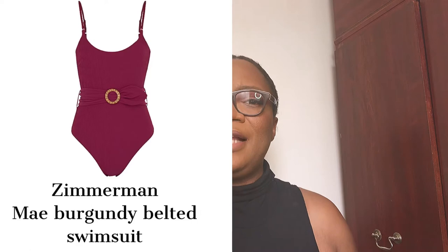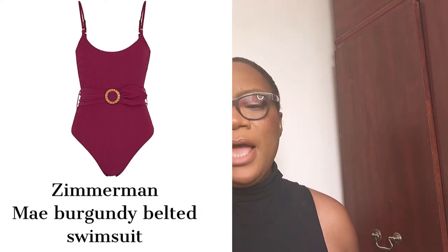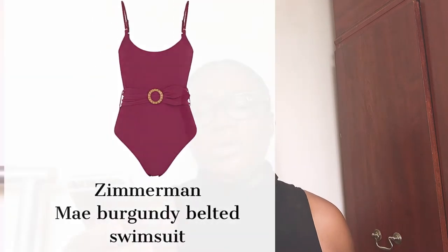So the next one that I found is by Zimmermann. I love the classic look. It's very vintage, very classic, and yet very modern and very stylish. It's called the Zimmermann May Burgundy Belted Swimsuit. It has a beautiful belt in the front. It's gorgeous, in burgundy, a beautiful shade. And it has a scoop neck along with a spaghetti strap. You can't go wrong with it. It's a perfect fit for this spring summer season swimwear wardrobe.